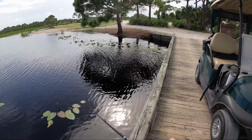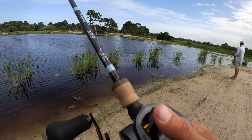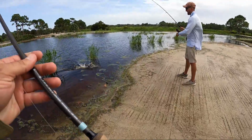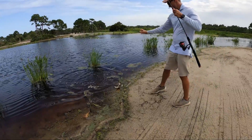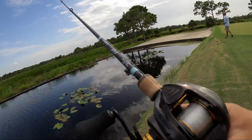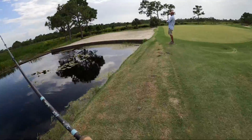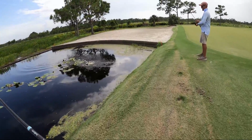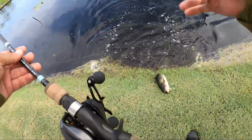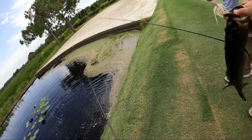And I saw a bass blow up right here. There it is, Jake. I was literally just about to say, I feel good about the spinnerbait. There it is. Oh, big fish. Let's keep them out of the pads. Nice one. Ooh. A little bigger. Yeah. Sweet.